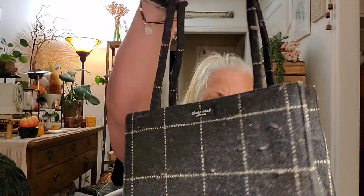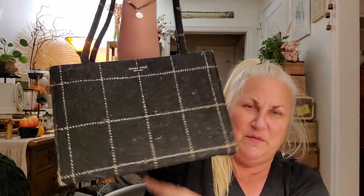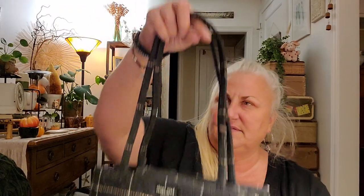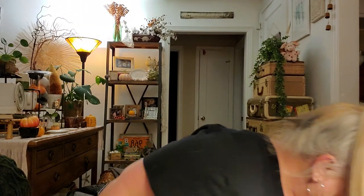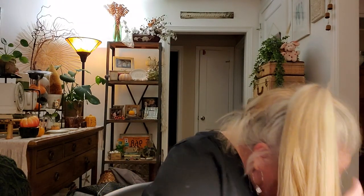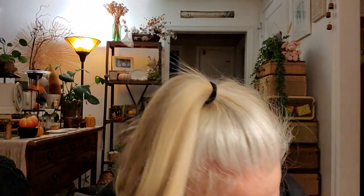So, it's kind of like wool or whatever. Gives me a wintry, cool vibe. Yeah, I think it's neat. Even with the little bit of issue down on the handle there, I think it's a nice bag that I would imagine someone could enjoy. And it still has the feet on the bottom too. Sorry, that's a different bag.